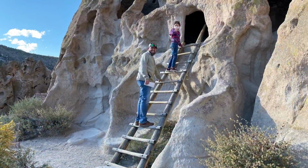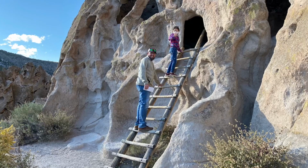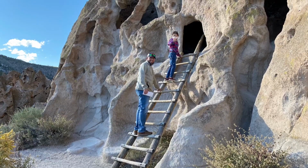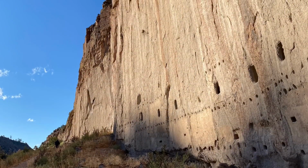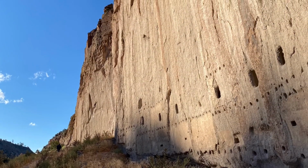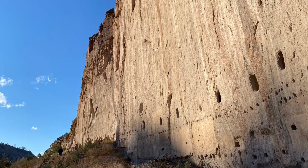Bandelier was really great. You got an opportunity to actually walk up the ladders and head into the different living spaces for these ancient dwellings, and you could really see how everybody existed back in the day. So that was a cool place to visit. We'll do a whole video on Bandelier.